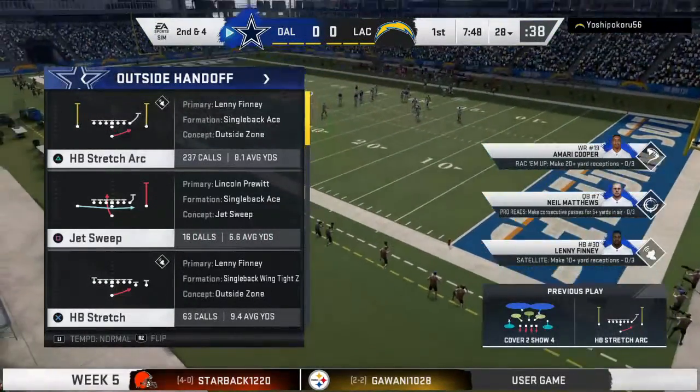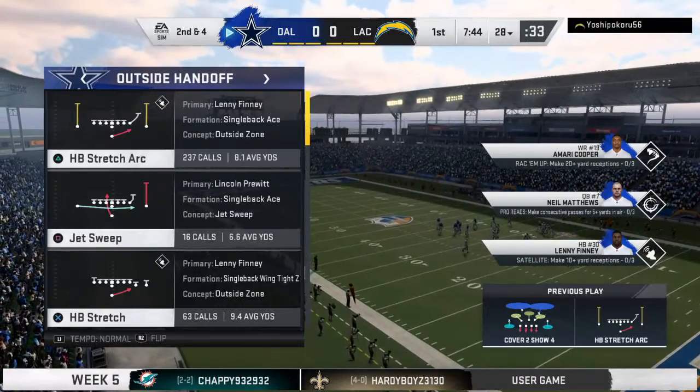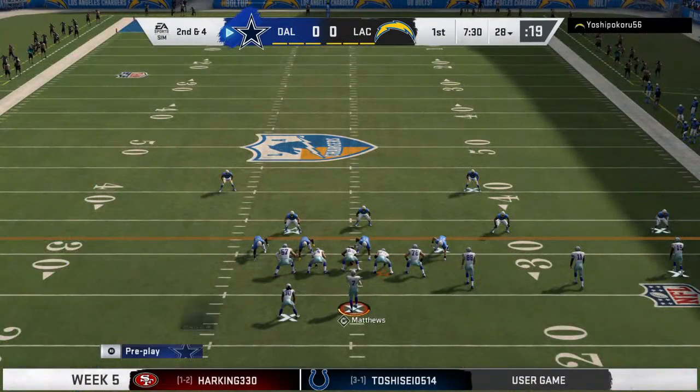...6 yards, brings up second down. By Derwin James. A 6-yard pickup brings up 2nd and 4 at the 28. 6 yards on that last play. Here's 2nd and 4.